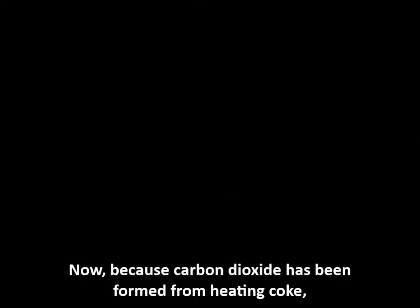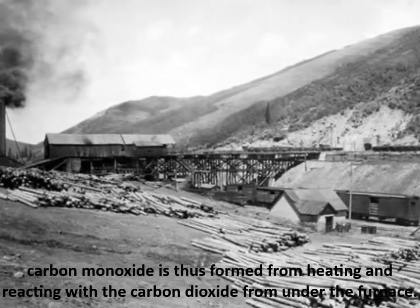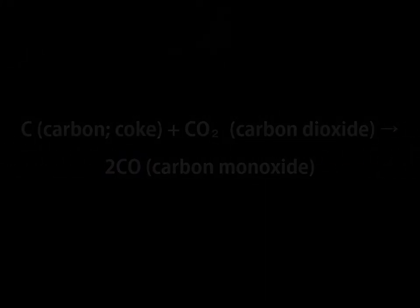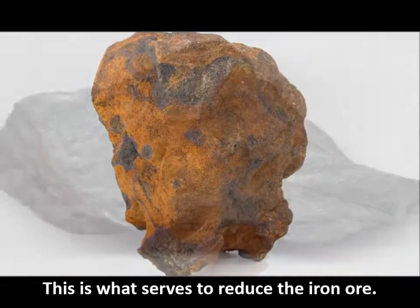Now, because carbon dioxide has been formed from heating coke, carbon monoxide is thus formed from heating and reacting with the carbon dioxide from under the furnace. C + CO2 → 2CO. This is what serves to reduce the iron ore.